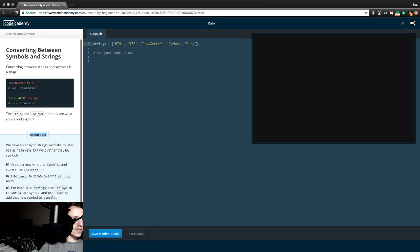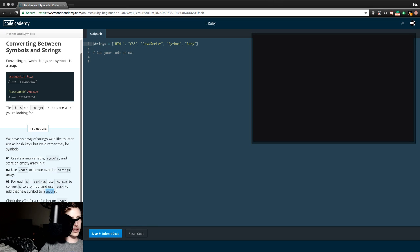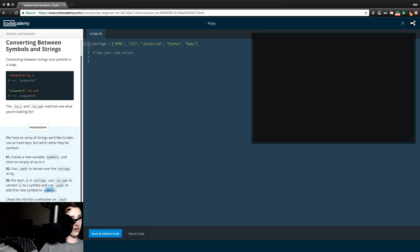Use .each to iterate over the strings array. For each s in the string, use .to_sym to convert s to a symbol, and use .push to add that new symbol to symbols. Click hint for a refresher on .each and .push. Yeah, we're dead.